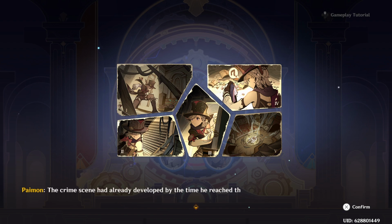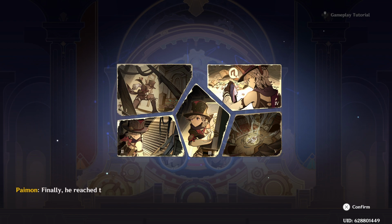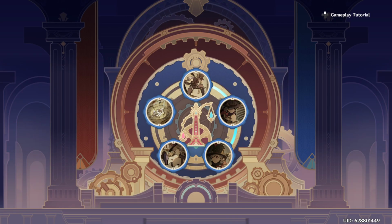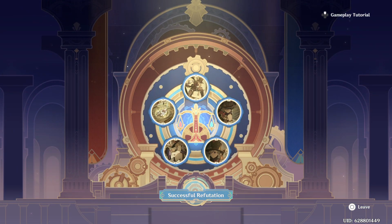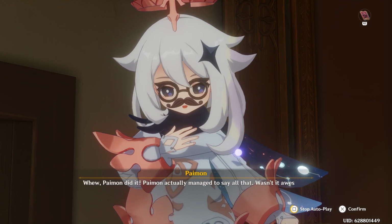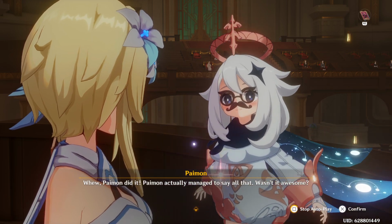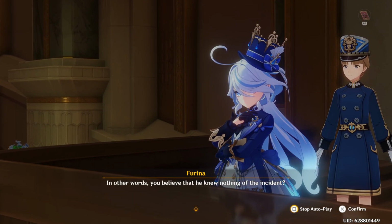The crime scene had already developed by the time he reached the tunnel again, and in order to complete the magic trick, he did not remain there for any length of time. Finally, he reached the surface, and that was when the accident happened from his point of view. Therefore, he's innocent! Paimon did it! Paimon actually managed to say all that! Wasn't it awesome? In other words, you believe that he knew nothing of the incident? That's right!